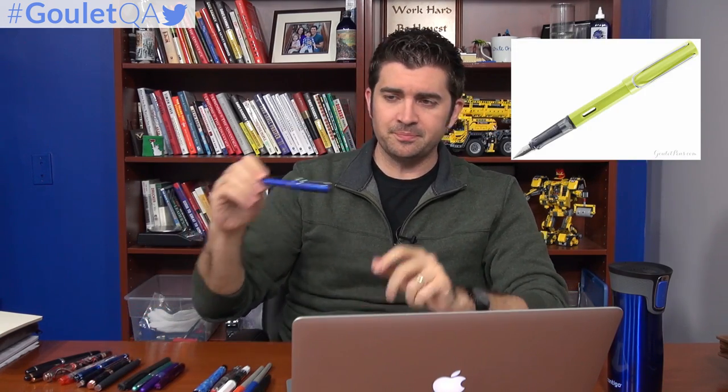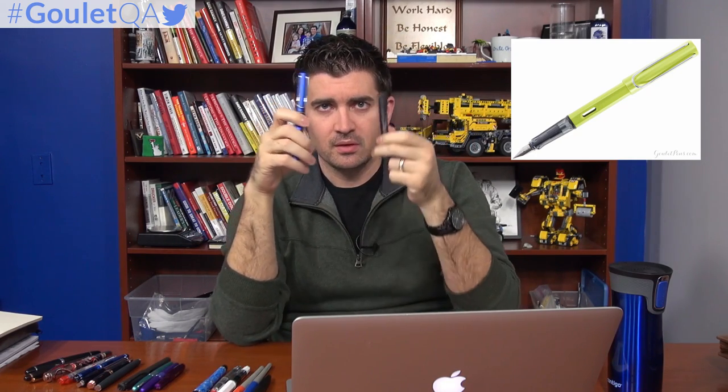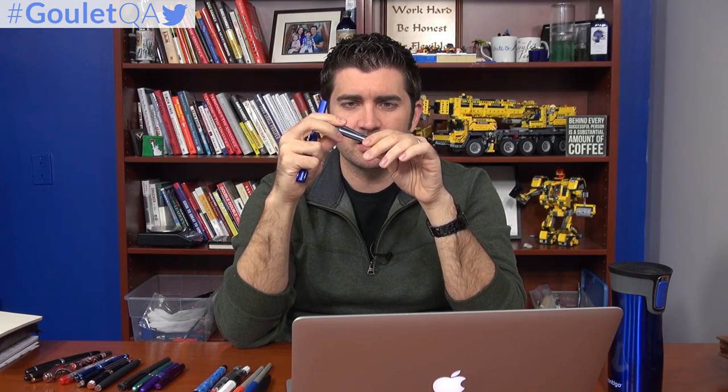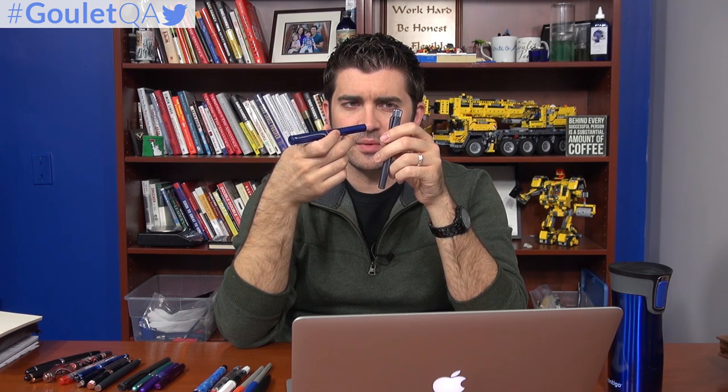So, the All-Star, let me pull that one out first. The All-Star is an aluminum pen, so it's going to be similar sort of. It's got more of a matte finish than the Karas Kustoms ones do. These are anodized. Not sure about the Lamys, honestly, if they're anodized or not. They seem to be, but I'm not sure.